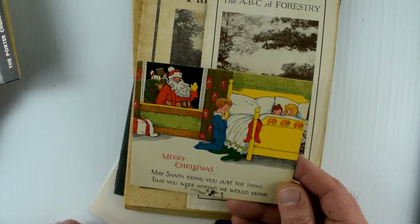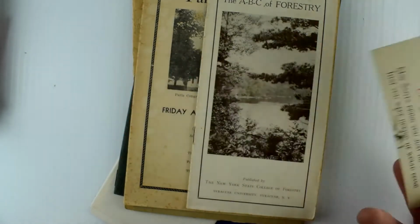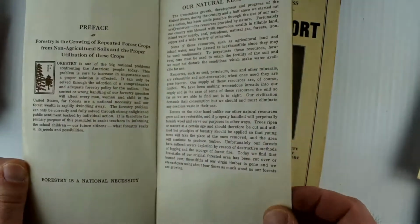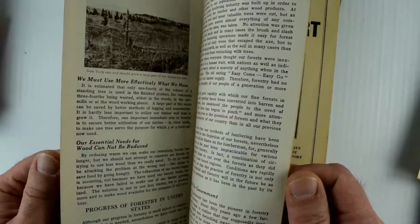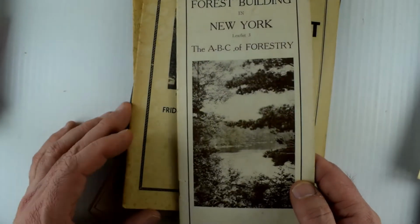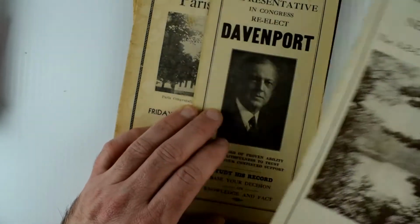There was a bunch of Christmas cards in there. This is one of them. It's got Santa, circa 1910, 1920. I'd probably say $14.50. Brochure, New York. Forest Buildings in New York. This is probably a good item too. Is there a date on it? Just looking at it by construction and the picture quality, I'd probably say this is 20s maybe. It's from Syracuse University, New York State College of Forestry. I'll probably put $27.50 maybe on it.